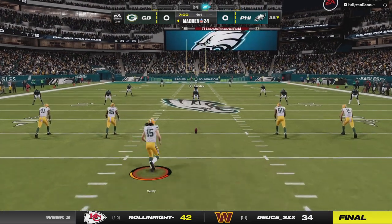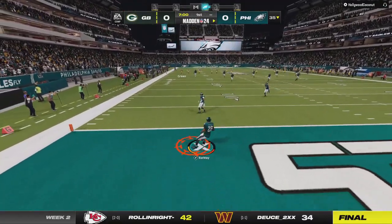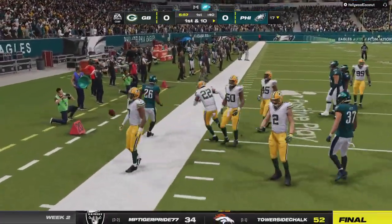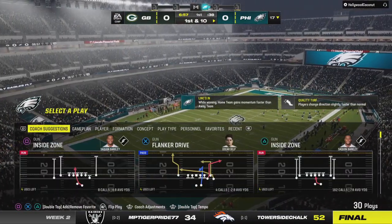The final weekend of the summer. Hope you're enjoying it wherever you are, as we are off and running on EA Sports. And here comes a return from just beyond the goal line. And he's going to be out of bounds on the return. Not a great return. They'll start back around the 17.